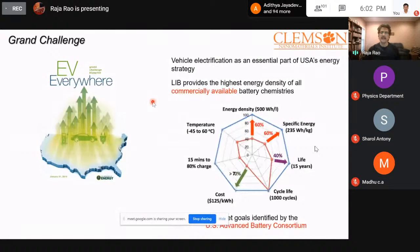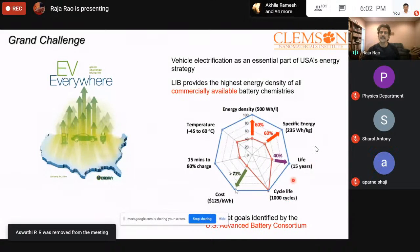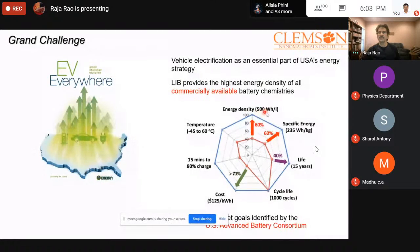Those parameters are understood as spider plots. What you're seeing here is a spider plot. It reminds you of a cobweb, right? At each point here, these are the metrics that one needs for a good battery for the automotive industry. You need an energy density of 500 watts per liter. This is volume. You can think of this battery as a box that has a certain amount of volume.